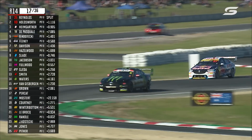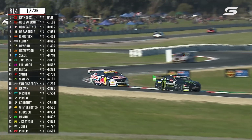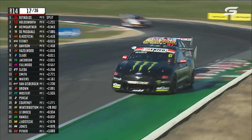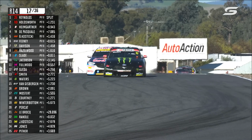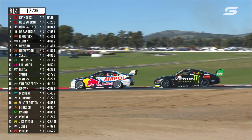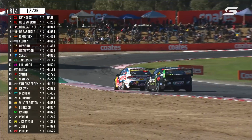There you go. Now Shane will come from the outside and try to get a run off 2 to get down the inside at 3. He's got the run. Can he get it done? He moves it over. He's done a dive. He's got it down the inside. Well done. Beautifully executed manoeuvre.